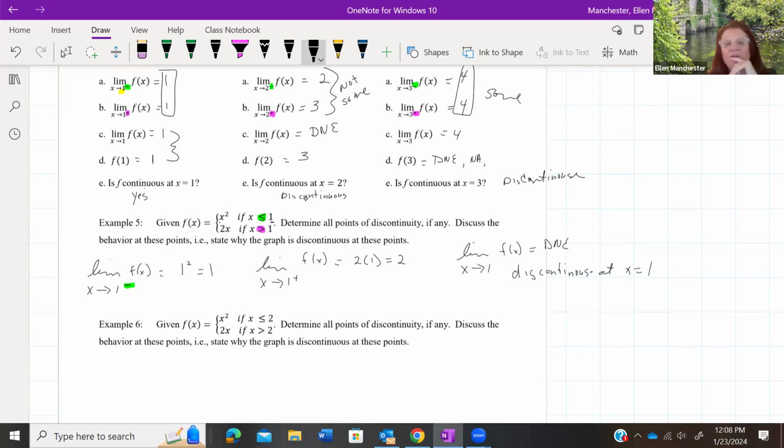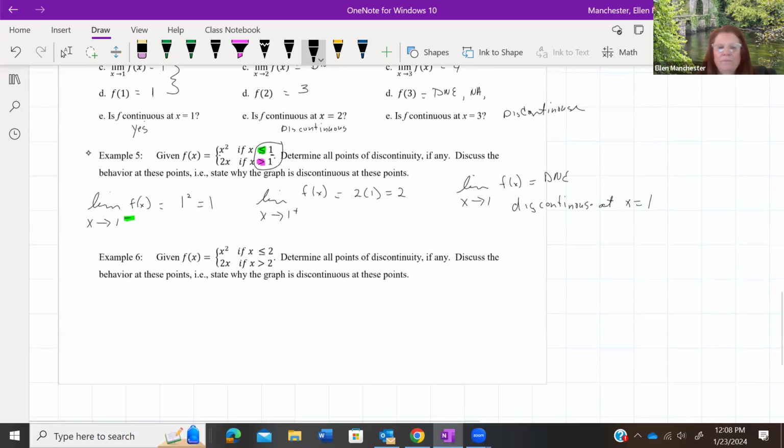So basically, when you're given an example like this, and you'll see this on your MyMathLab, just use these parameters that they give you, the less than or greater than, use those parameters, test each graph or each function. If they're the same, then the limit does exist and it's continuous. If they're different, then it's discontinuous at that point. So all of this, you're doing the exact same thing, just sometimes you have to know when to do it.